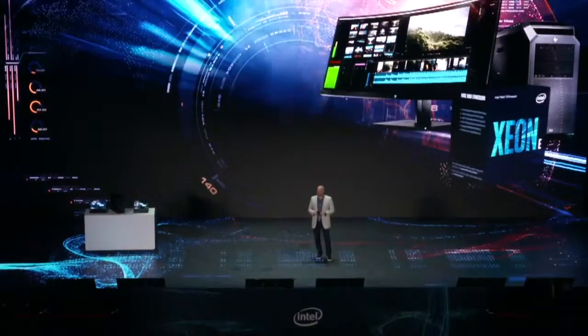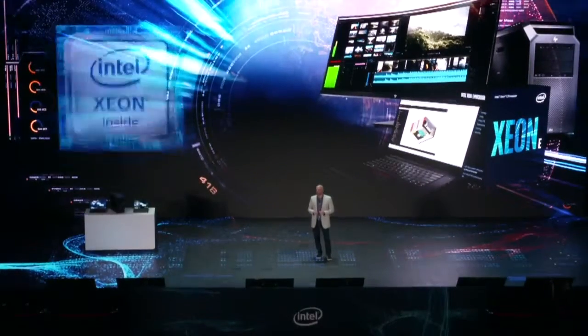I'm also pleased to announce today 14 new Xeon E processors for entry desktop and mobile workstations.